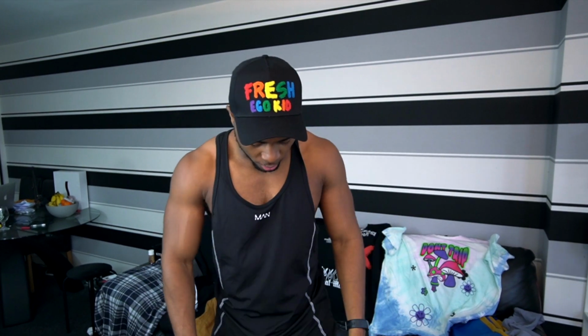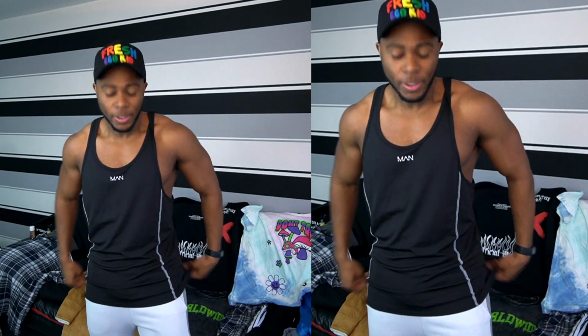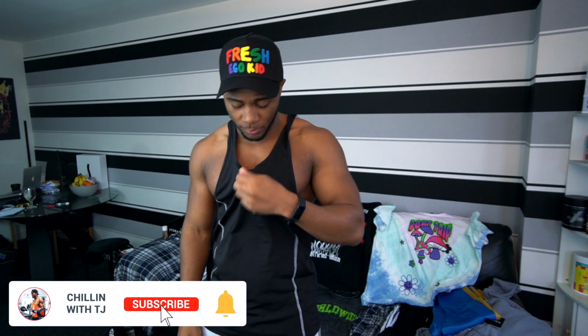So this is the black stringer. This one feels a little bit longer and it has a little bit more of a scoop at the bottom of it. But both of them feel like decent material. They're both very, very stretchy as well. I probably could have got away with even wearing a small in this one, to be honest. So it's a little bit more fitted. And it's not too much either, because sometimes some stringers are ridiculously too thin. So you get constant nipple slips. So yeah, I like this one.